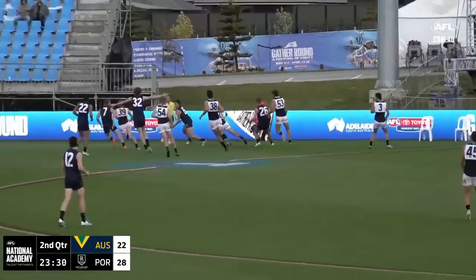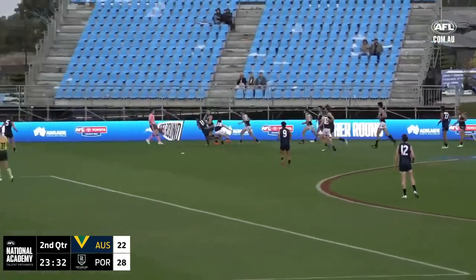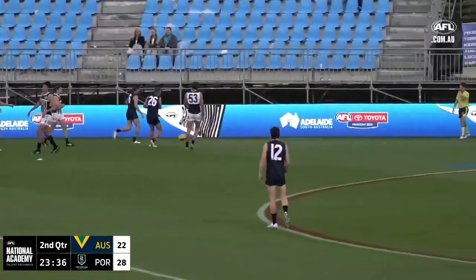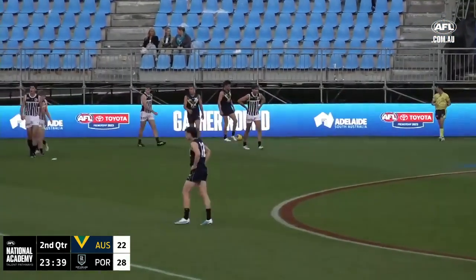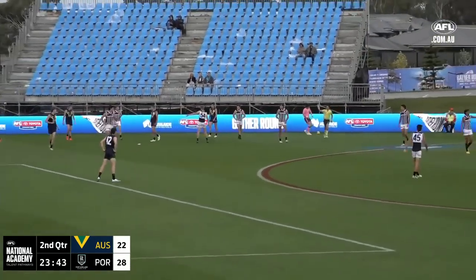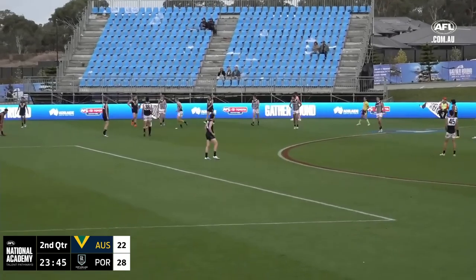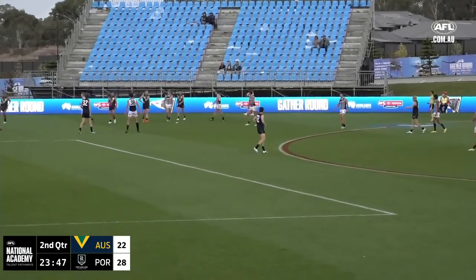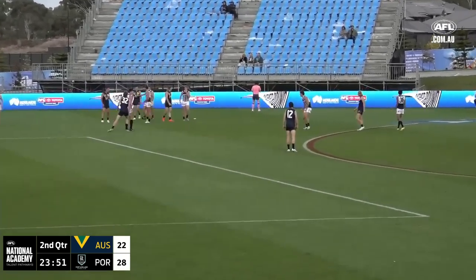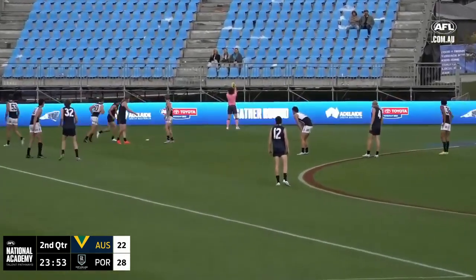Tap down was won by Dante Vicentini. Turner had to get boots of ball, was able to do so. It trickles out once more. 25-minute flat quarters, you can see on the bottom left of your screen on this AFL.com.au live stream. But we are approaching the halftime siren.